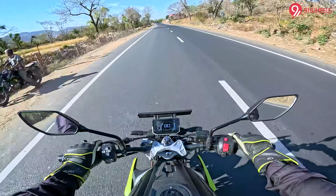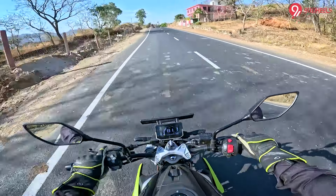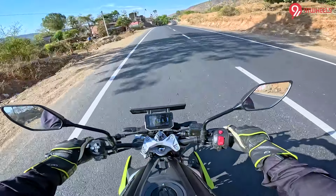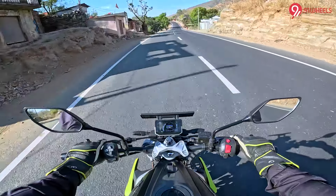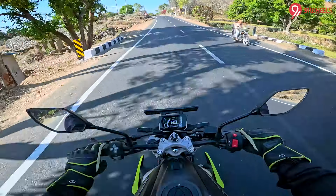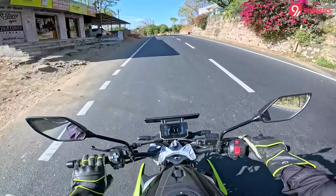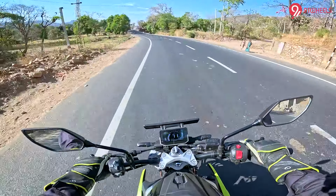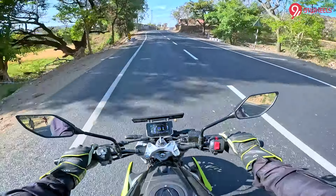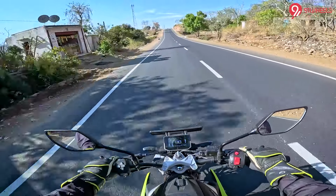Now this is what the Xtreme really likes doing. Lovely set of roads from Kumbhalgarh to Udaipur. Long flowing curves, good tarmac, less traffic, and this is where you can really enjoy the bike in two ways. A is being like this, around 80-85 in the 6th gear, undulations, elevation changes, no issues. You can just enjoy your Sunday morning ride or just laze around on such lovely roads. Of course, we will have some scenic spots also coming.